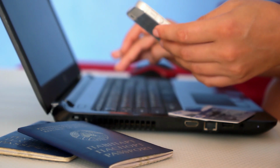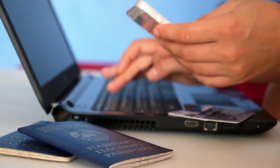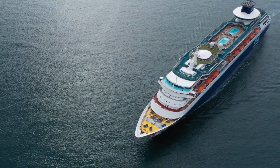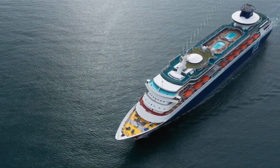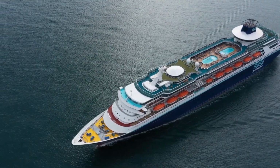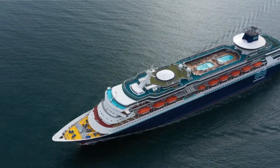You're all packed for your cruise vacation, but one thing is still bothering you. Do you need a passport to go on a cruise? You know that you're going to be stopping at a number of different destinations and even different countries, but which ones require that crucial bit of government paper? Passport laws can be a complicated topic, so let's clear it up with this video.